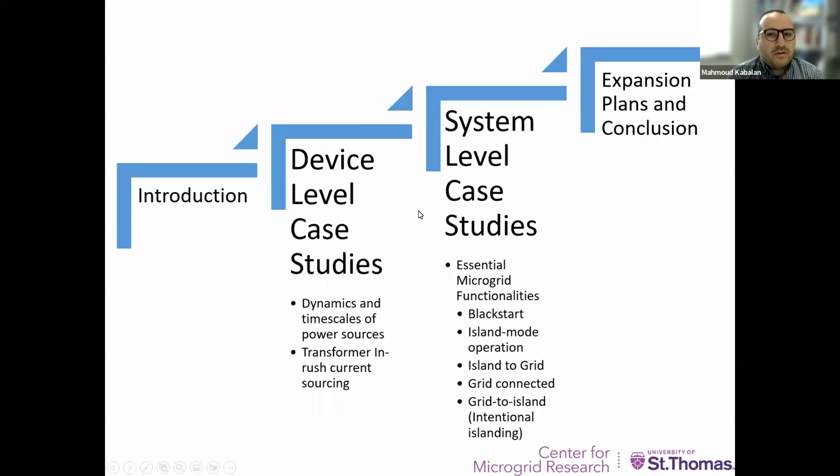So the overview of my talk will go over a quick introduction. Then I'm going to share some device level case studies, both on the dynamics and on the transformer inrush current sourcing. Then I'll share some case studies from a system level, from a microgrid perspective, and then finally I'll quickly go over some of the expansion plans and the conclusion.